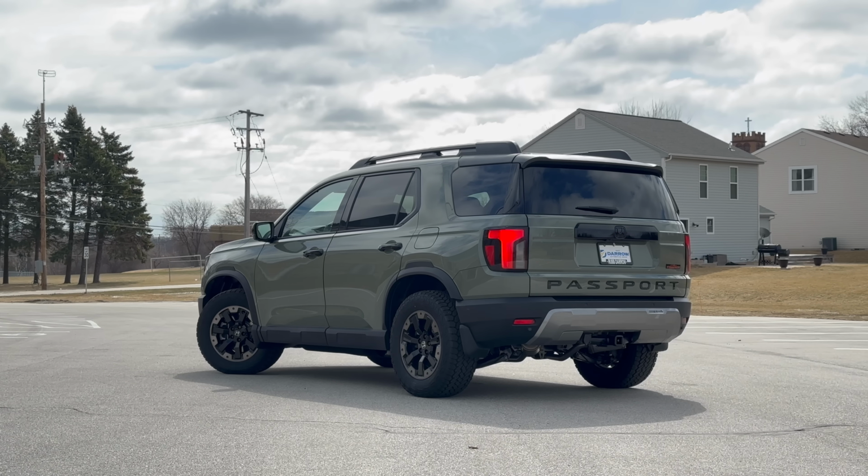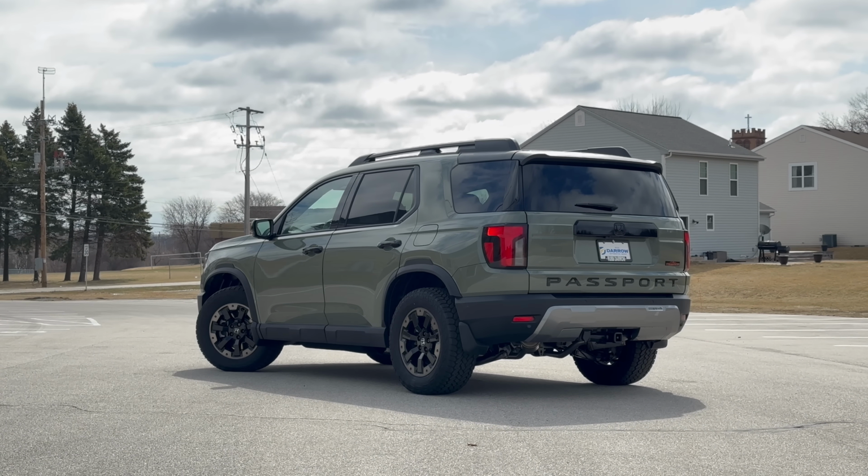There's no complex turbo, there's no complex hybrid, and I know I talked about some of that stuff earlier, but it's just simple. And in something that is supposed to be able to go to remote places in the world and off-road and adventure, you kind of want something simple and reliable and tried and true.